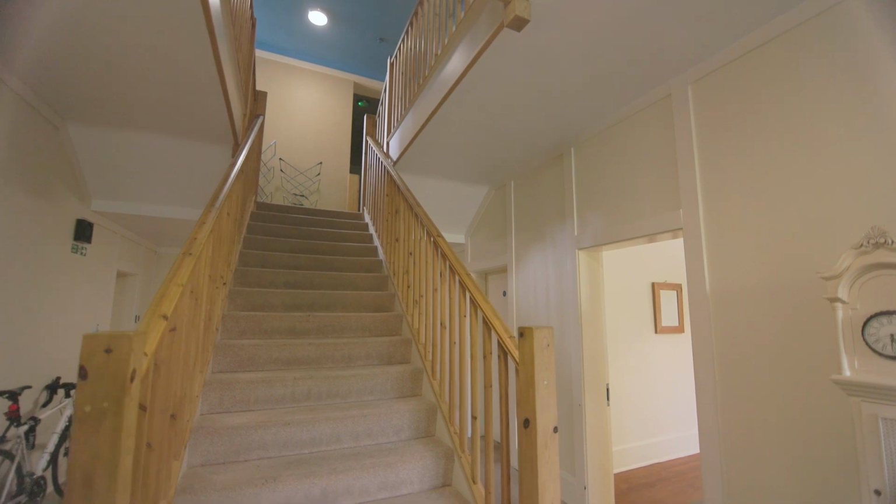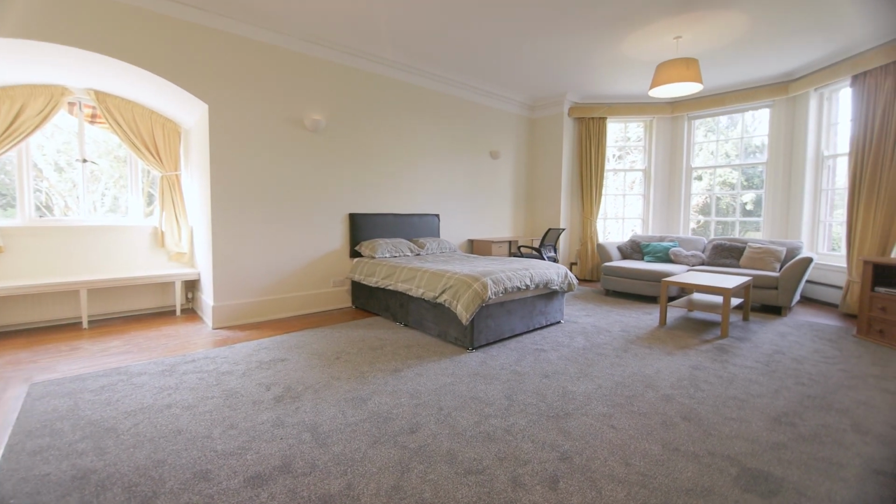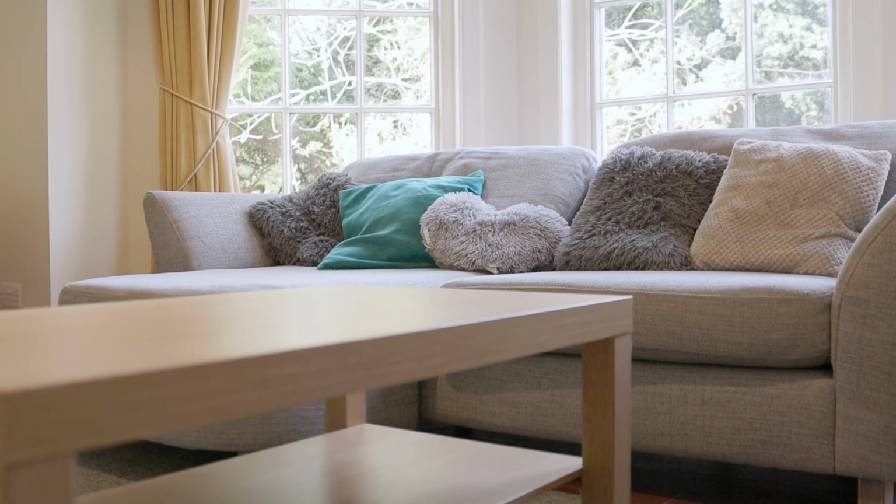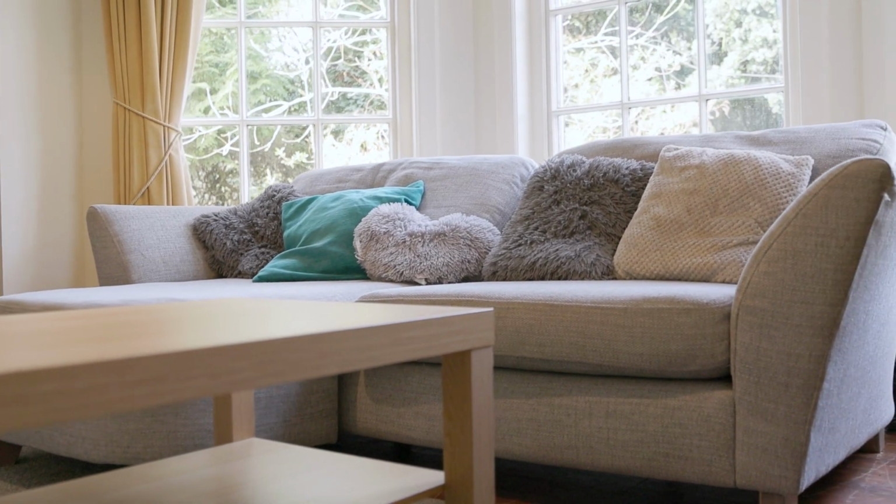Entering the spacious hallway and going to the right, we come to room 3. This large room has everything you need, including a comfortable bed, desk, and plenty of storage space. There is also a flat screen TV.